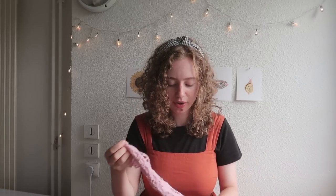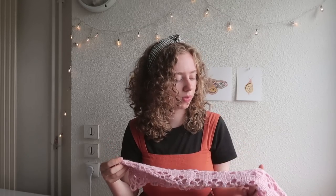The yarn itself, I wouldn't really work with it again. Like I said, it's a mix of cotton and wool, which I'm not the biggest fan of, I've noticed now, because the wool is pretty scratchy and very warm, and then the cotton, I don't know, it's just a bit stiff or something, it's not very soft.